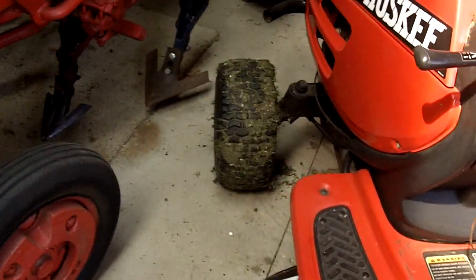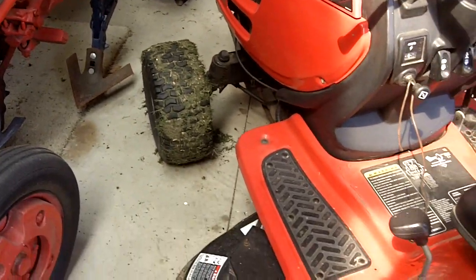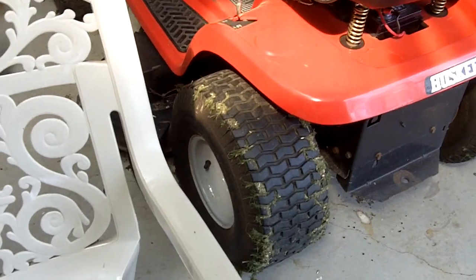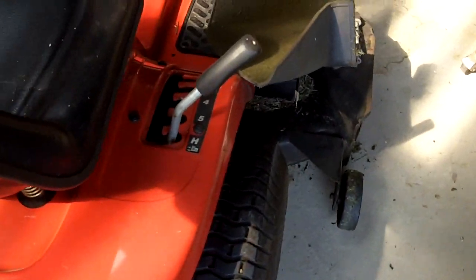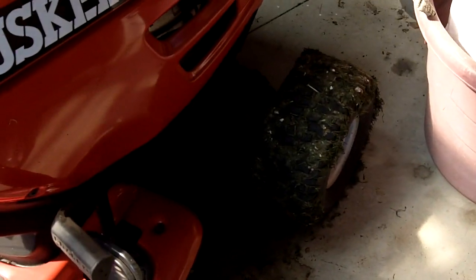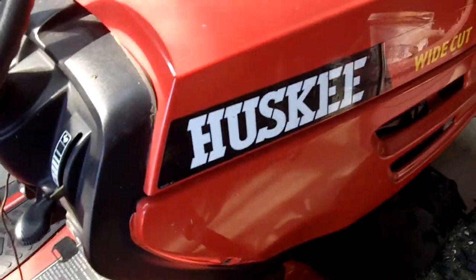Yeah, you can probably tell with some of the stuck wet grass on the Husky lawn tractor, since my grandfather has already cut the grass this year. So yeah, this is the Husky lawn tractor, as y'all saw in the previous video.